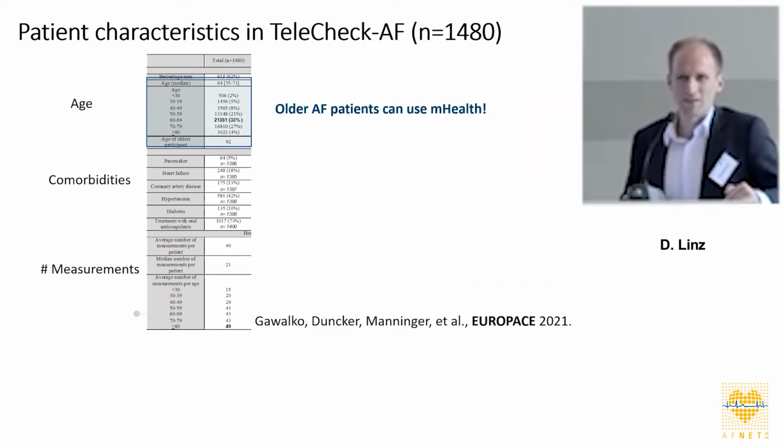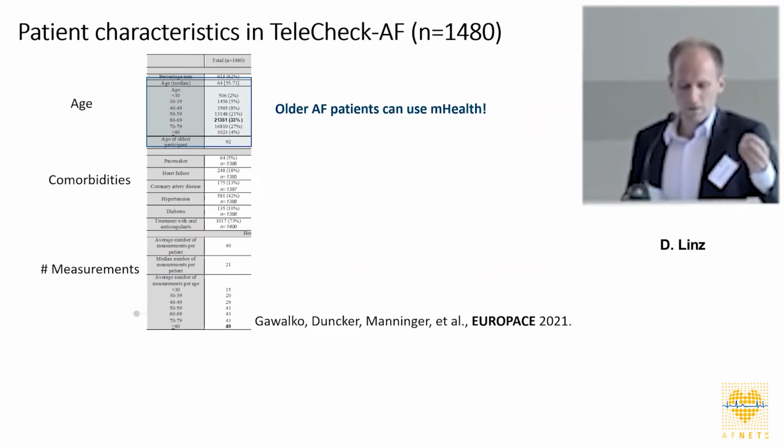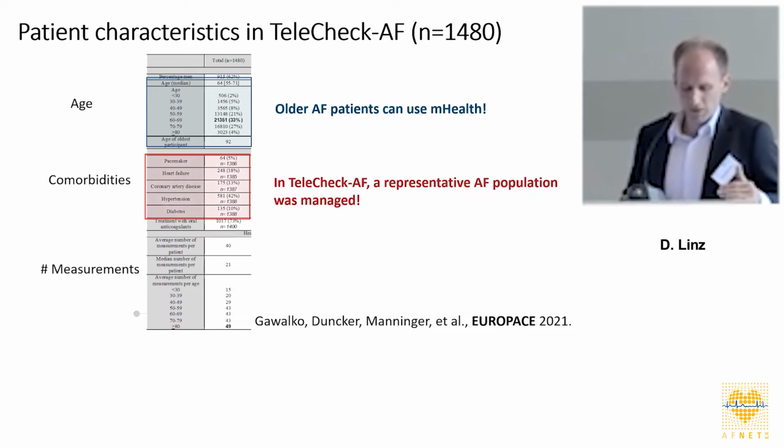The oldest patient in this data set is 92. This lady actually downloaded the app and was able to record for 7 days before teleconsultation, really with a PPG-based app, the recordings. Comorbidities, those are our patients.